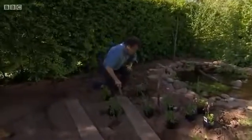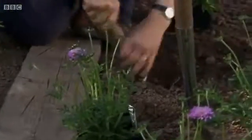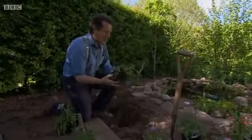Now, I'm standing on boards because I have prepared this very thoroughly. Just because it's a wildlife garden, it doesn't mean to say that you can plant in amongst the weeds. If you're making a border, same rules apply. Weed it thoroughly, dig it thoroughly, and that, apart from anything else, makes planting a lot easier.